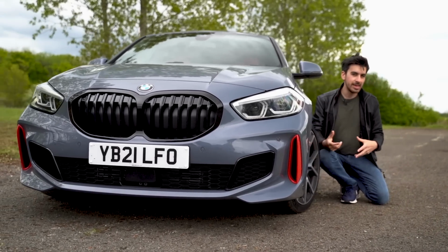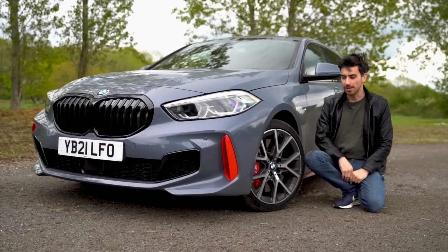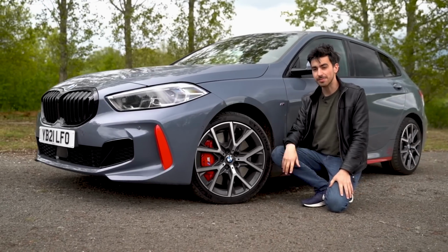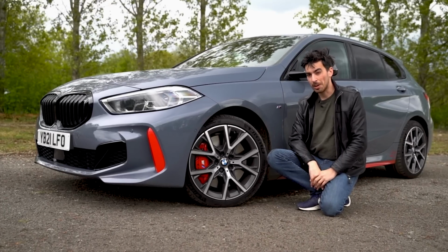Now, the dampers on here are 8% stiffer than what they are on the standard 1 Series, but they are passive. And that means that if you're driving along and you want to slacken the ride off a little bit, like you can do in something like a Hyundai i30N, unfortunately, you can't do it. So if it feels stiff, well, like it or lump it.